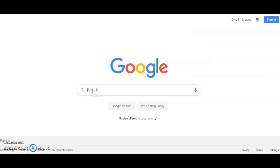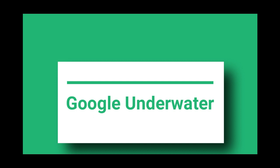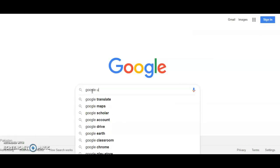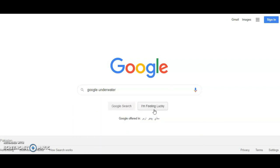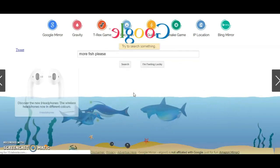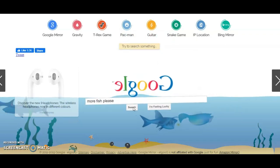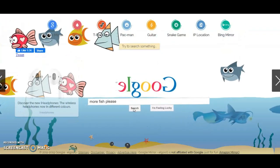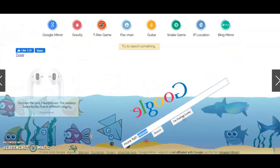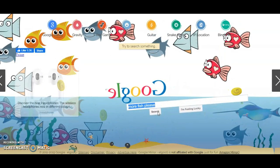Okay, this brings us to the next trick, which is called Google Underwater. What that does is we click I'm feeling lucky, and it brings up an underwater version of Google. There's fish on the screen and there's an option to get some more fish. We're going to click search. It will add some more fish to the screen. And look at that, how cool is that?